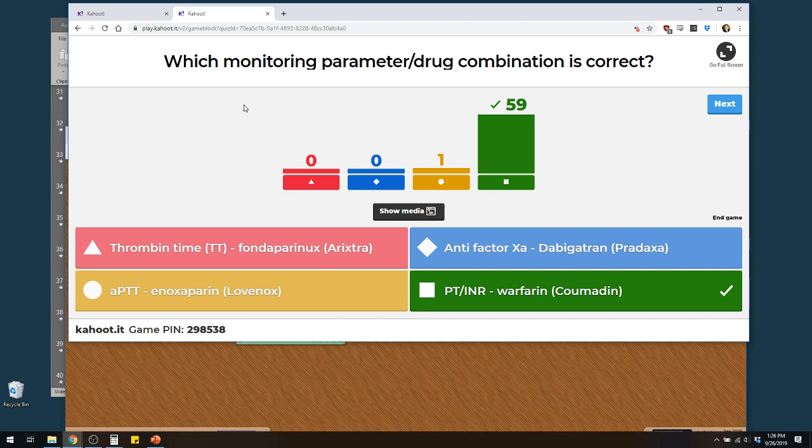Which one of these could I use anti-10A to monitor the effects of? So anti-10A, which drugs should I use to monitor with anti-10A? Enoxaparin? Fondaparinux should also be done, because again, that's just an anti-10A inhibitor. And what other drug? Xarelto, theoretically you could. I've never seen anyone actually monitor with that, but theoretically you could, because it's an anti-10A inhibitor, right? Similar to Eliquis or apixaban. However, the other thing would be heparin, right?